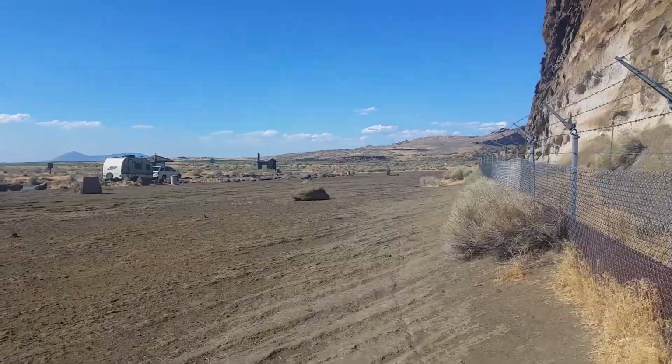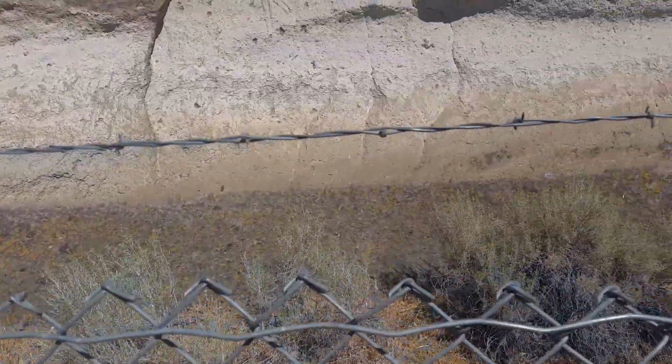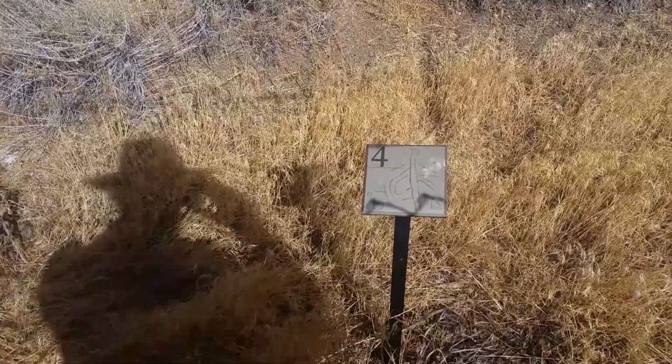This is a cliff that just comes right down to an edge. At one point, the lake came right up to here about 4,500 years ago. There was a drought and the lake lowered enough to make it easier to access the area.